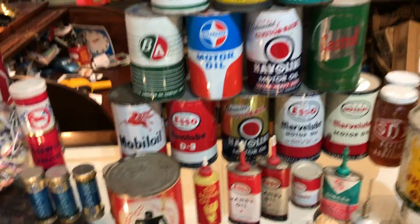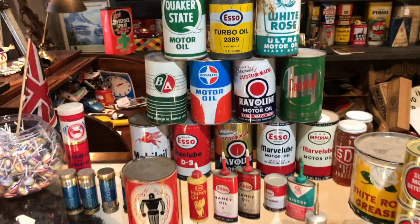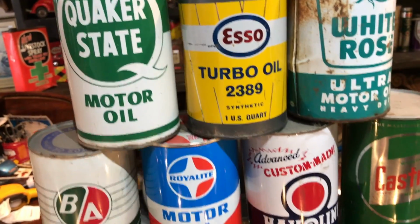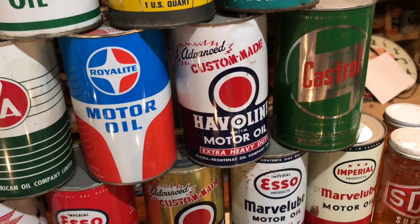Of course, oil cans are a big part of our business. We always have a big wall of them back there, and it's really nice to find them out in the wild, out in somebody's garage just hanging out. In fact, most of these cans are still full of oil. Royal Light is in perfect condition. It's full, same with the Havoline.